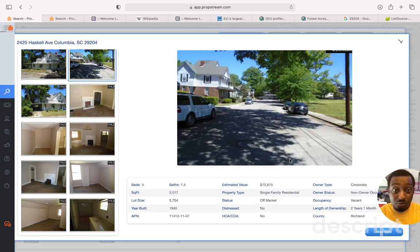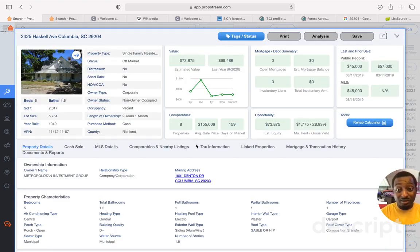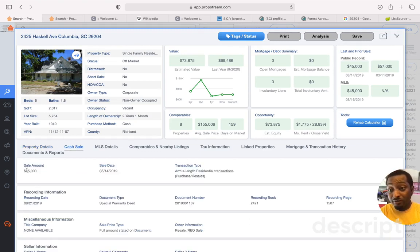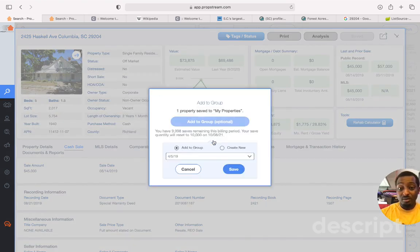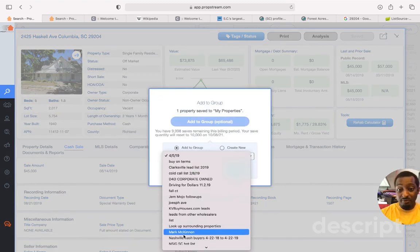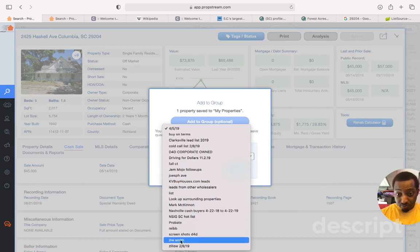But who knows? But the thing that I like about this property is that they purchased this property for $45,000. And even if they put another $45,000 into it, if they can sell it for that $155,000, they're going to make a killing on this. I don't know why they're holding on to it, but hey, I'm going to save that to our list too. Because I have no problem reaching out to these people and seeing what's up with that property.